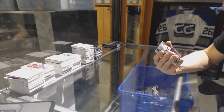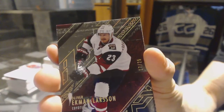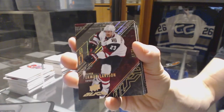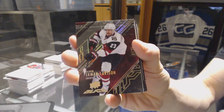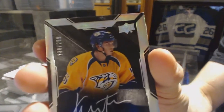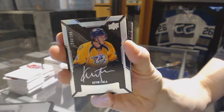We've got a base gold, numbered 17 of 25 for the Arizona Coyotes, Oliver Ekman-Larsson. Lustrous rookie autograph, numbered to 299 for the Nashville Predators, Kevin Fiala.